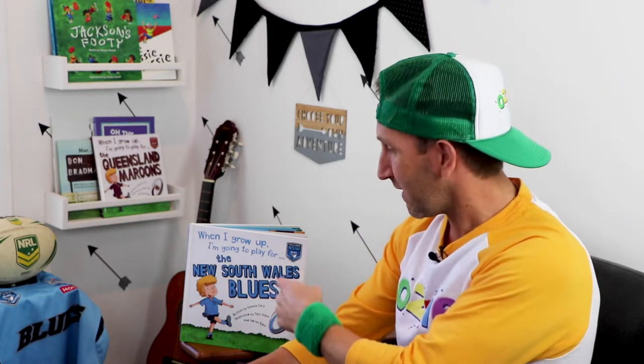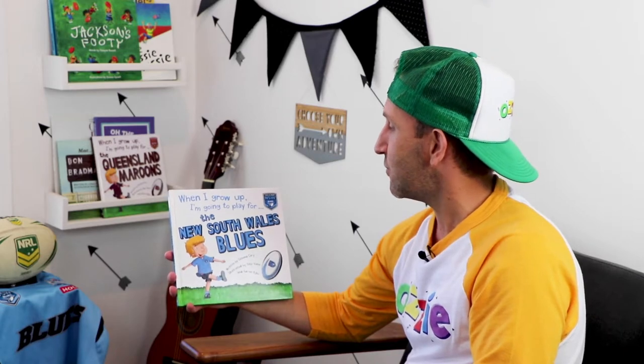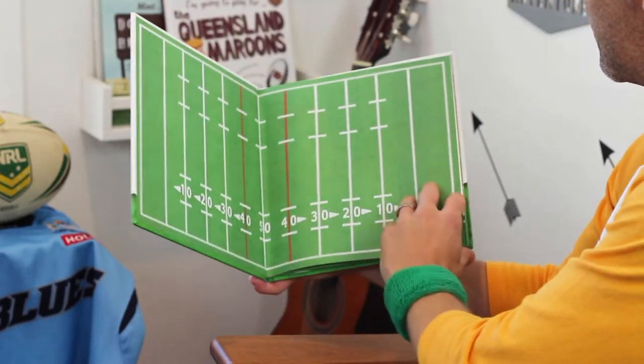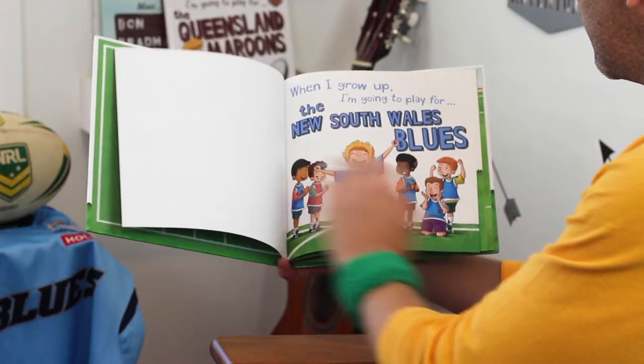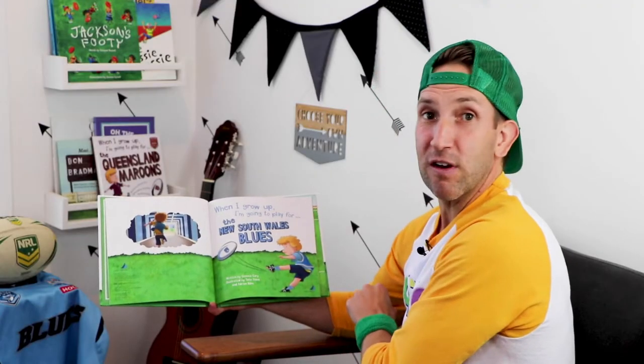G'day kids, Ozzie here. So we've learnt lots about rugby league, or footy. We've been down to the park and we've had a throw and a kick of the footy. Now let's sit back together and read a good book about footy. And this one is one of my favourites. It's called When I Grow Up, I'm Going to Play for the New South Wales Blues, the Mighty Blues. It's written by Gemma Carey.